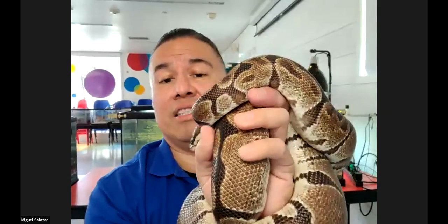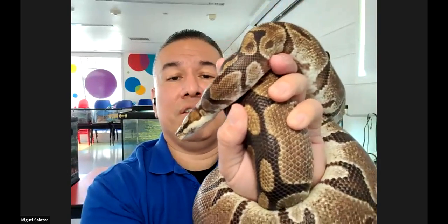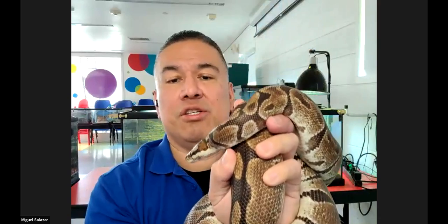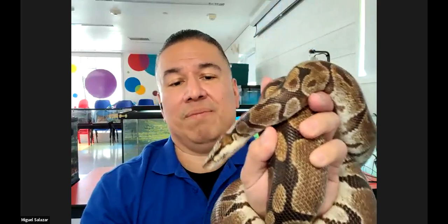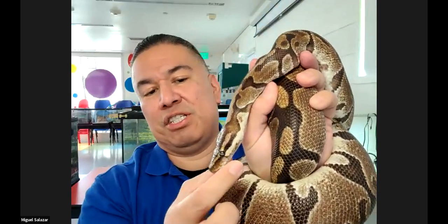Someone asked, does he swallow the rats whole? Yes. Unlike lizards, snakes have flexible jaws. There's a common myth that they unhinge their jaws. No. The difference is, using our lower jaw as an example, it meets at what we call the chin. Theirs doesn't. Theirs is just two bones with ligaments there, so it allows it to stretch out.